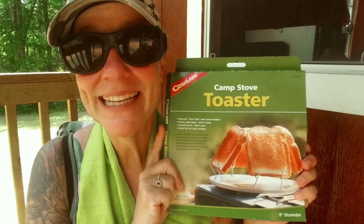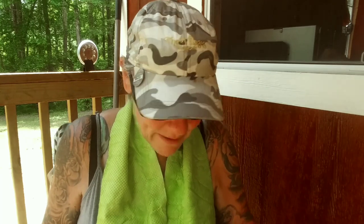This came from Moira Lynn. I hope I said that right. This is such an amazing thing. It is a camp toaster. I don't really have any way to toast anything, so I haven't even used it yet. But basically, oh, am I gonna ruin this if I set it up?